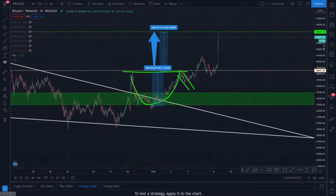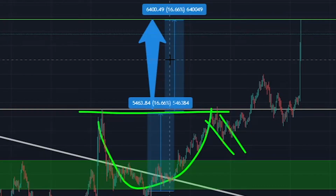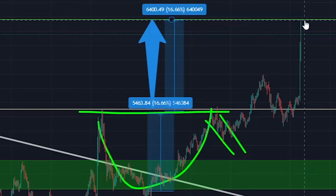And as you can see, it actually topped right out at the top of the area where we said the cup and handle would top out, because obviously you take the measurement from the center of the cup down to the bottom, which we have there, and you replicate it above the cup line, and there it is. So there's the pump, and you can see exactly where it's topped out right there. We zoom in, you can see that it candled right up to the top there, wicked right up to the top, sorry, and it found resistance.